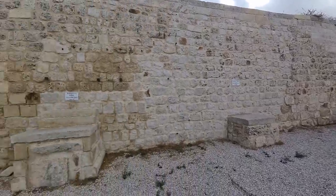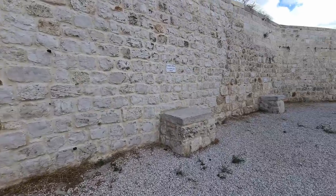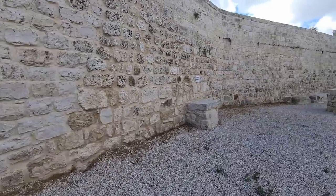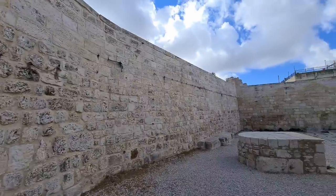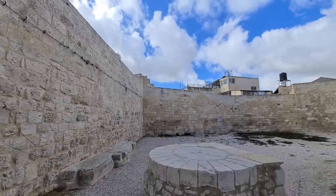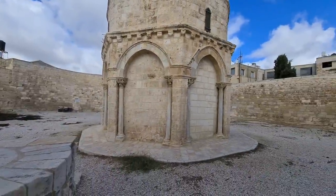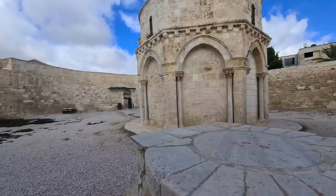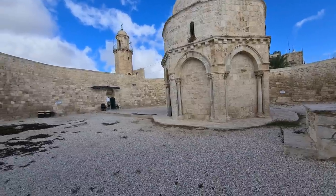As you can see, the Armenian altar is here as well, the Coptic altar, and this Syrian altar. And you can see the hooks there. They build tents there. What you see here is mainly from the Crusader and the Muslim time. This is not the Ascension point itself. When we go backward, you will see every part of it.